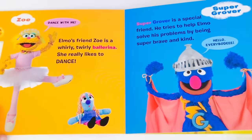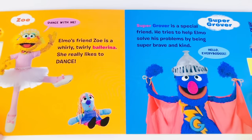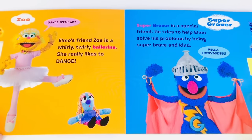Zoe, dance with me. Elmo's friend Zoe is a whirly, twirly ballerina. She really likes to dance. Super Grover. Super Grover is a special friend. He tries to help Elmo solve his problems by being super brave and kind. Hello, everybody.